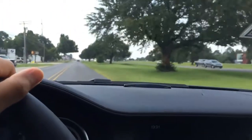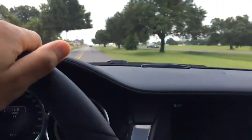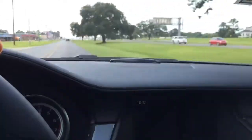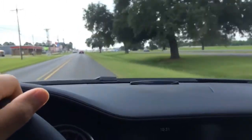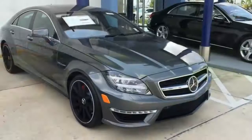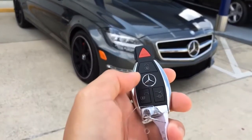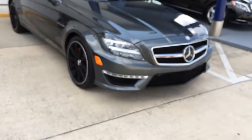It is really smooth as well. The CLS63 AMG offers it all: power, performance, and luxury. Very smooth ride. Now let's open it back up and we'll take a detailed look at the interior.